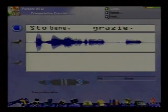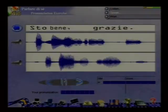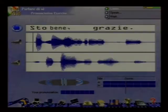That's correct. The model will speak and actually show us on the screen a graph of that, and you do it. Sto bene, grazie. Sounded good to me. Okay. And it's sort of rating you on the bottom right of the screen here. It's kind of giving you a score as to how well you did. Exactly. So I did pretty well on that one.